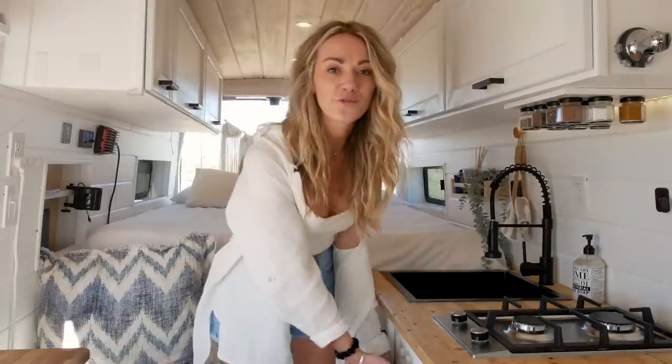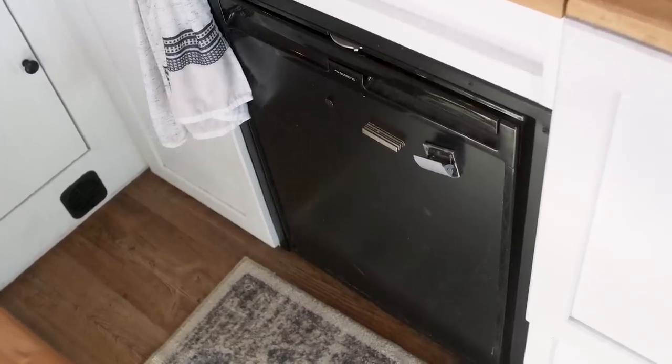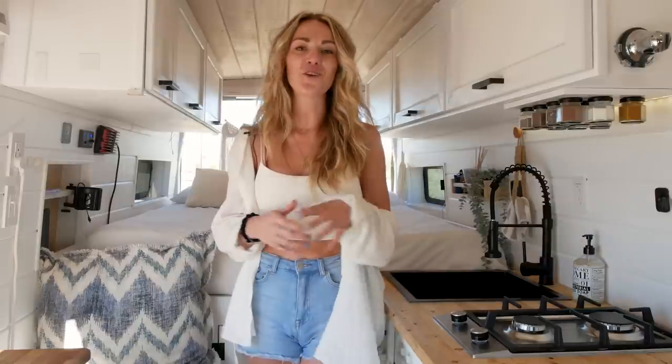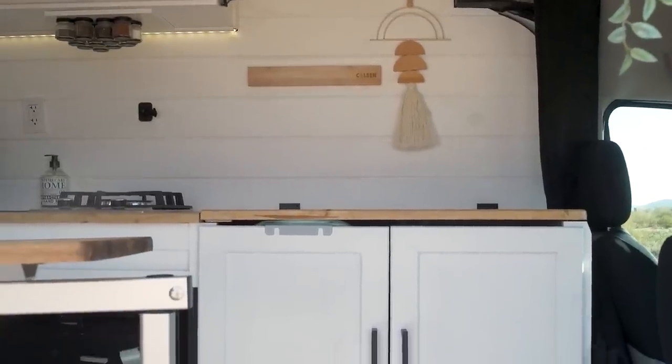We have a Nomad fridge and a lot of food fits in there. One of my favorite things is that we have a freezer compartment, and ice on the road is definitely a delicacy. So this is our shower.